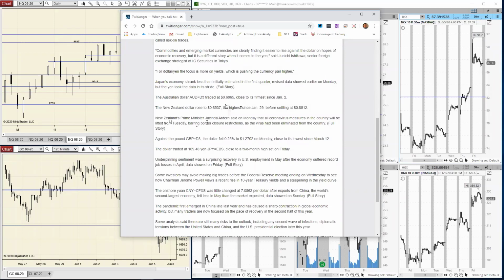New Zealand Prime Minister Jacinda Ardern on Monday said that the coronavirus measures in the country will be lifted from Tuesday, barring closer restrictions against the pound. The dollar fell to 27.02 on Monday, closing to its lowest level since March 12th. Underpinning sentiment was a surprise recovery in U.S. employment in May after the economy suffered record job losses.